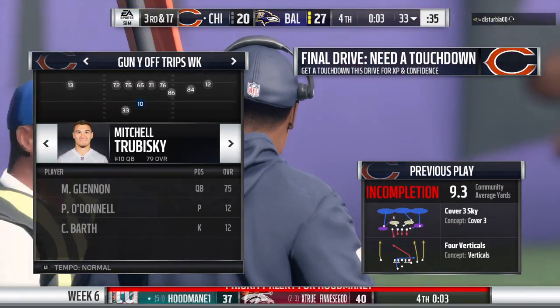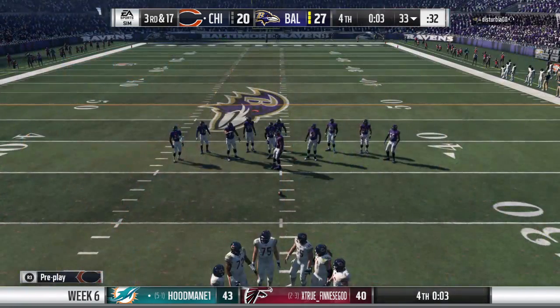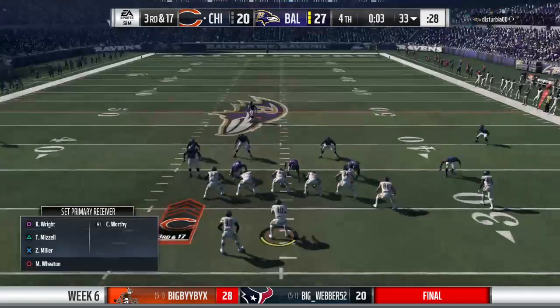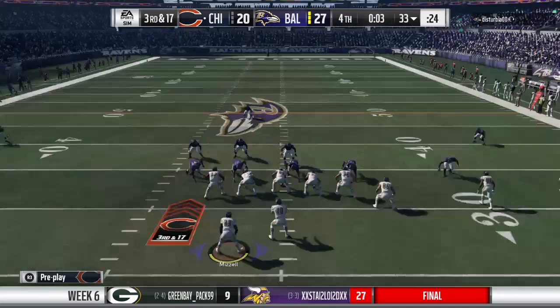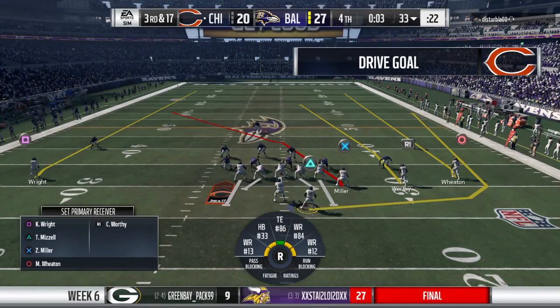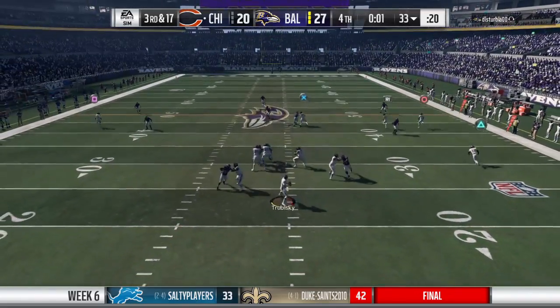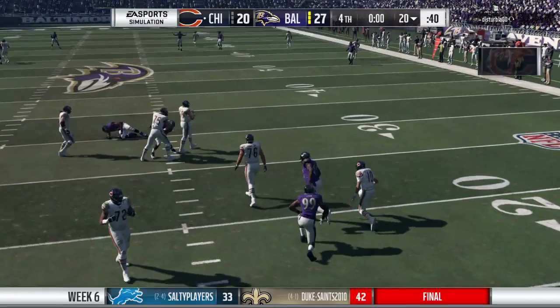So after all of this, it comes down to one final play. And just think of what it's going to be, because from this distance, you got to be prepared for everything. Hook and laterals, tip balls, you name it. A lot of laterals after a catch. Just got to be prepared, stay on your feet defensively, and tackle someone. One last shot for Trubisky. And he goes down. The Ravens able to get to him.